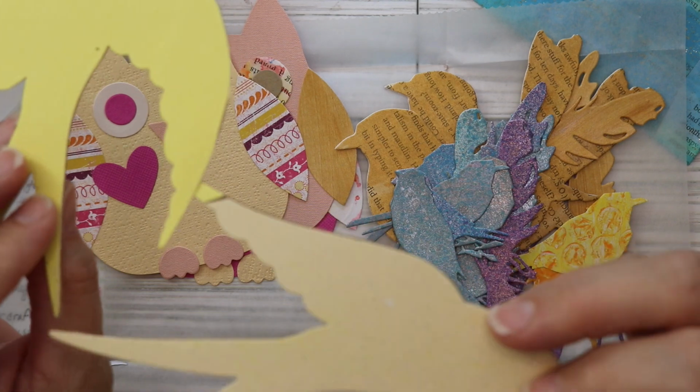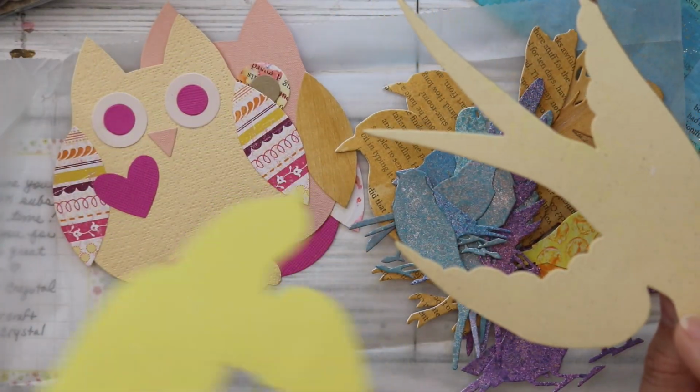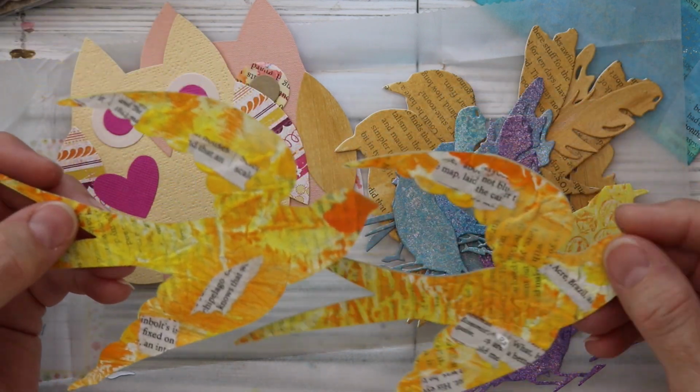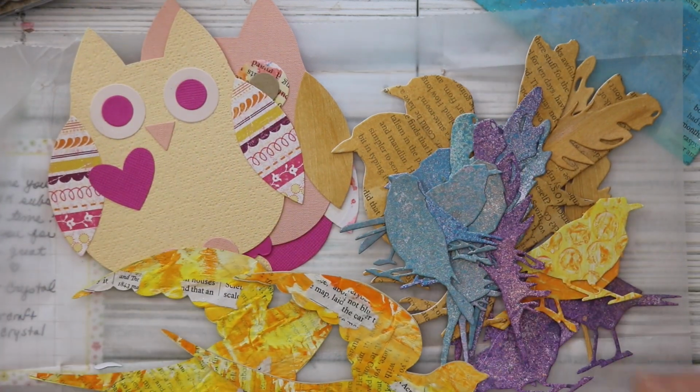Really love the way you made these. They're so full of texture. So you could see here there's some cardstock. And then on this side we have book pages. And then some paint. Yeah, these are really, really cool. I love it all. Thank you so much.